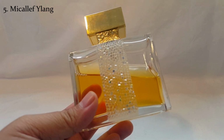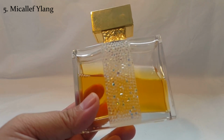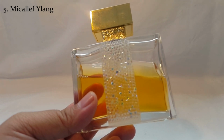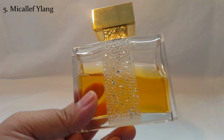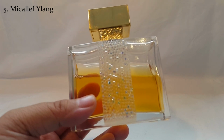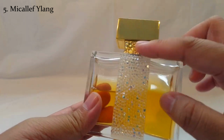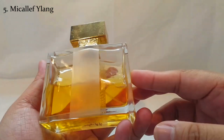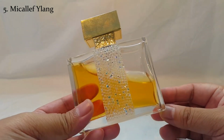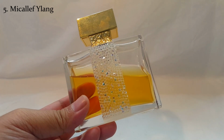But I really love the combination of these tropical smelling fruits. The coconut is also in here that, you know, adds to that tropical vibe. So yeah, it's just a sweet, beautiful, easy to wear, classy, elegant floral scent. And again, I adore this bottle so much. We have the jewels here and then the gold. Yeah, I just think this is such a really nice bottle. And when I pick it up to wear it, I actually even feel more elegant and classy because of how the bottle is designed. So that's number 5.